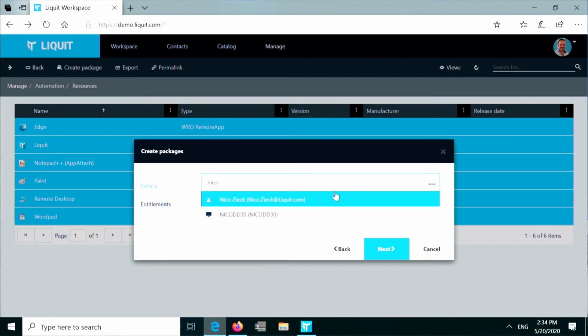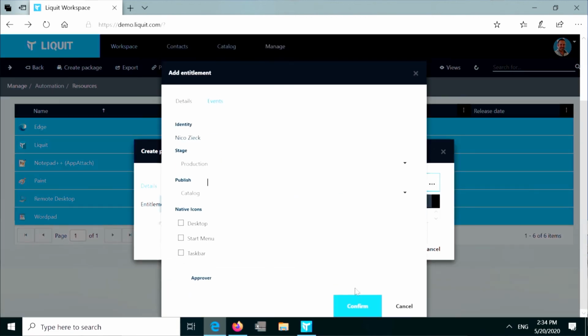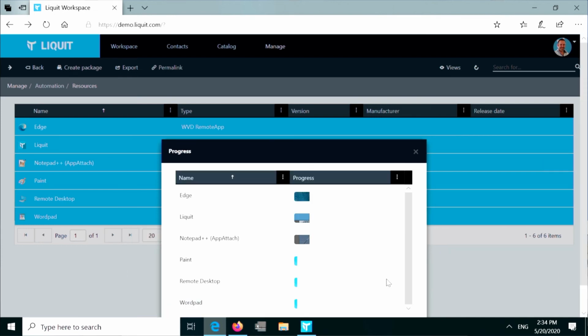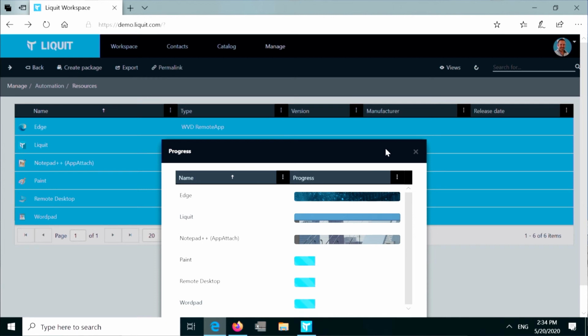So I can do this right now. I want to address these applications to me, and I'm going to publish them in production. Next, finish. Now Liquit will download the applications and all settings from the WVD environment, publish them inside my Liquit Workspace, and I'm good to go for my end users, and Liquit will provide you for application deployment, including single sign-on, deploying all the other stuff you might just need for your Windows Virtual Desktop environment. This is for Windows Virtual Desktop. We can do exactly the same thing for Citrix or any other virtualization platform.